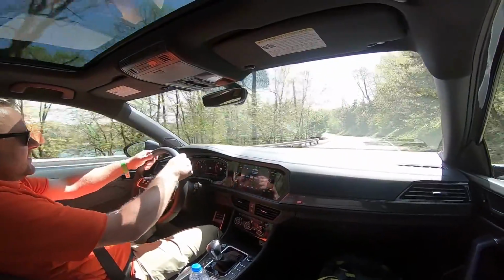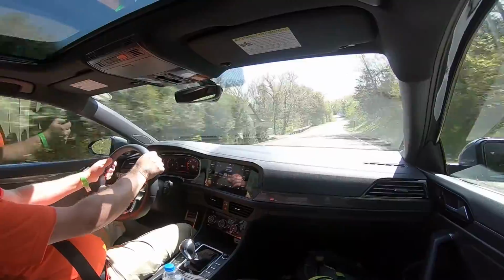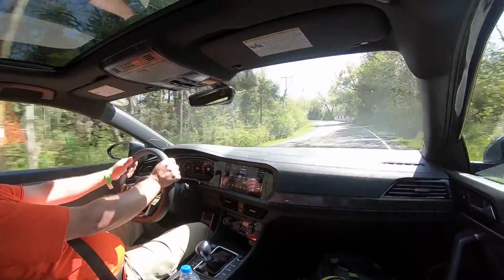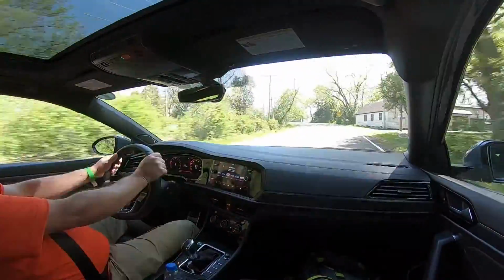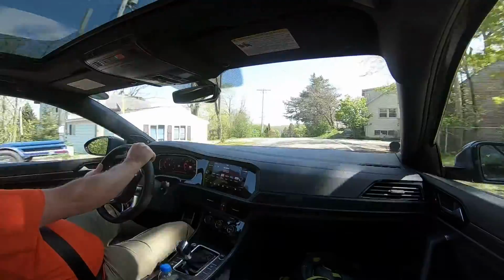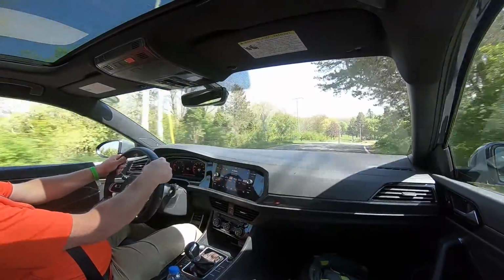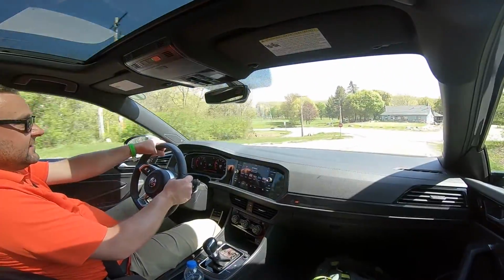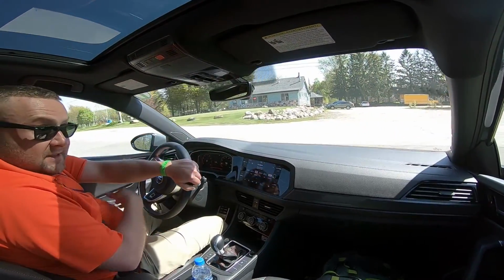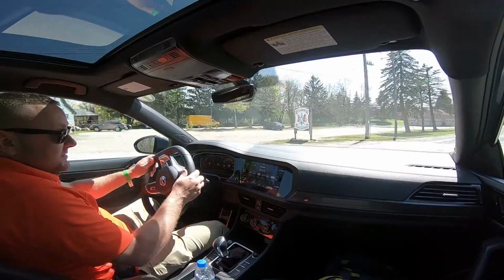Whereas even around these exceptionally smooth roads, the Veloster N has you bouncing everywhere. So very well balanced proposition, this GLI. Jetta sort of does everything well, and I encourage you not to judge the styling too harshly before you see it, because it really comes alive in person.